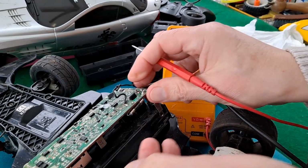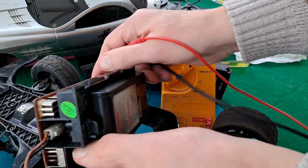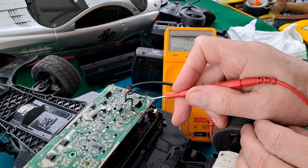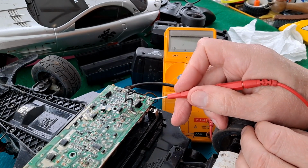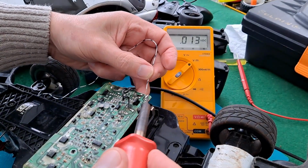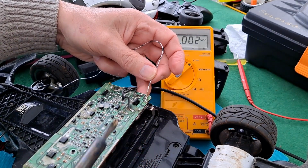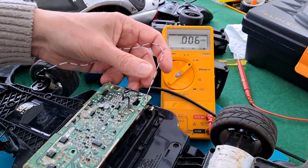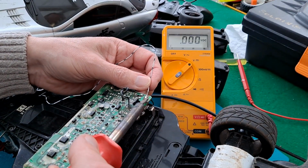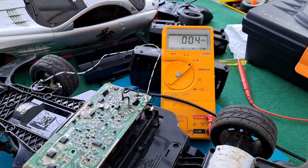We just got a problem with... Hang on, I'm just trying to turn that off before I forget. Yeah. We just got a problem with that little bridge just there between that point and that point. I might put a piece of wire across there, or I could flow enough solder across there just to fill it up, I should think. Alright, a bit of wire across there to bridge the gap. Okay, that should do the job.